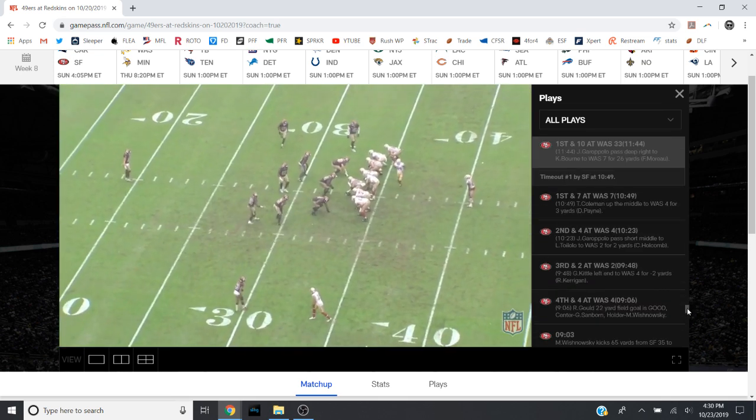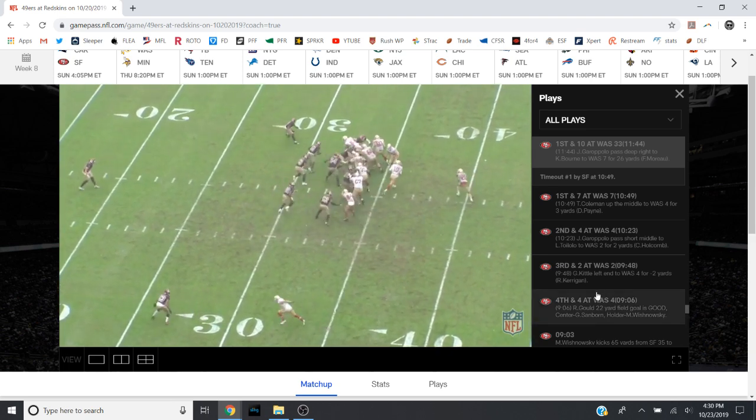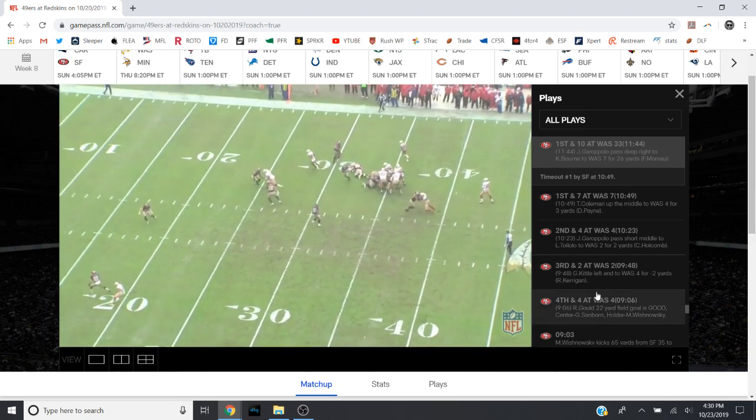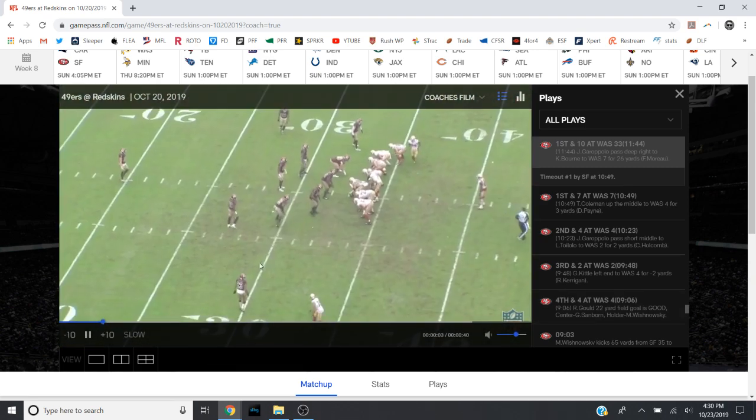This is where it's just run the ball time. We're going to run the ball. This is our deep pass, actually, and then we're going to run the ball. Sorry. Oh, there it is. Wow. Snuck them by. Snuck them by.